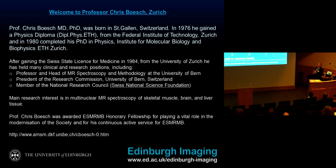When you are looking at the classical spectrum, you have two aspects. One is the chemical identity, which is on the x-axis. You can see here lactate with two groups, the CH group and the CH3 group, where you have an identification of your metabolites. On the other hand, you have a concentration, which can be measured by the signal intensity as soon as you are doing proper acquisition.